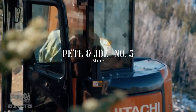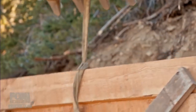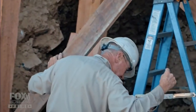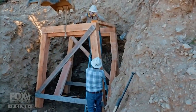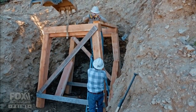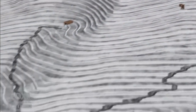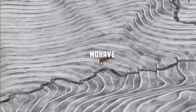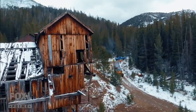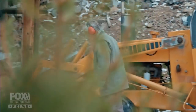Marty and Kay are charging ahead on the new portal. What a deal, Lucille. Meanwhile, the brothers meet up at the Mojave to install the post. If we lose the mill, that's going to make things way more difficult, way more costly in the future. And we know we can't afford that.